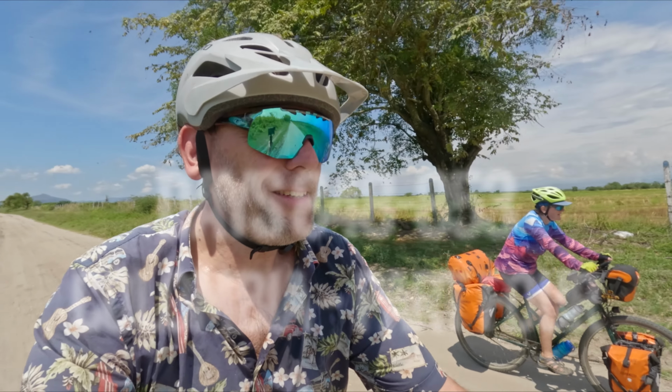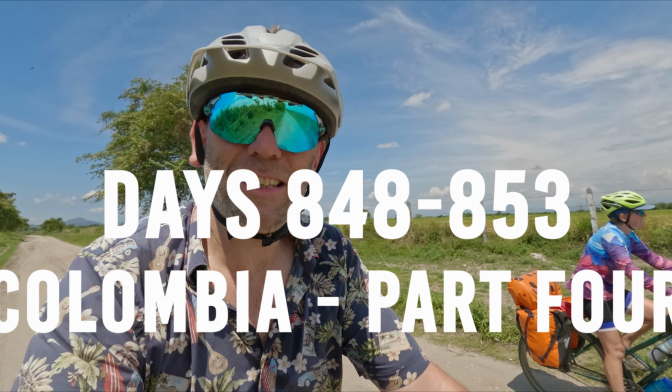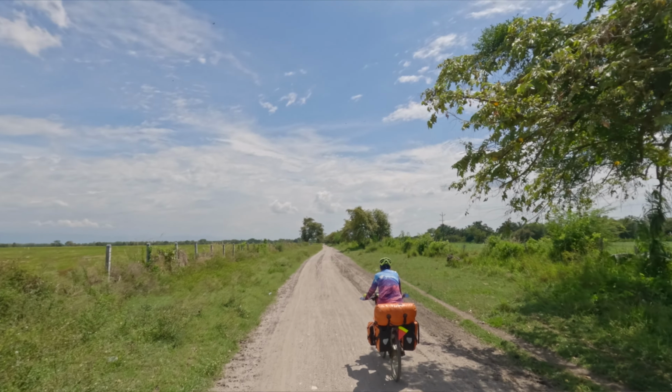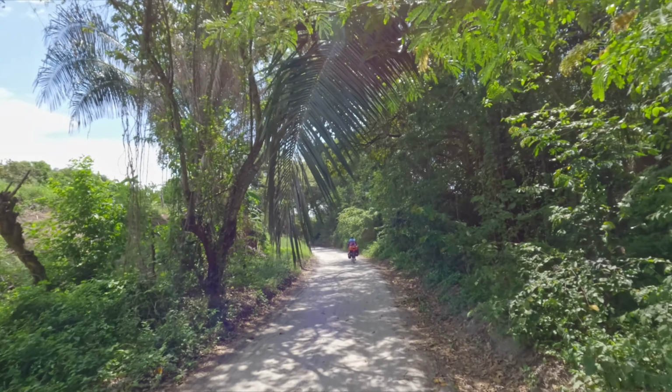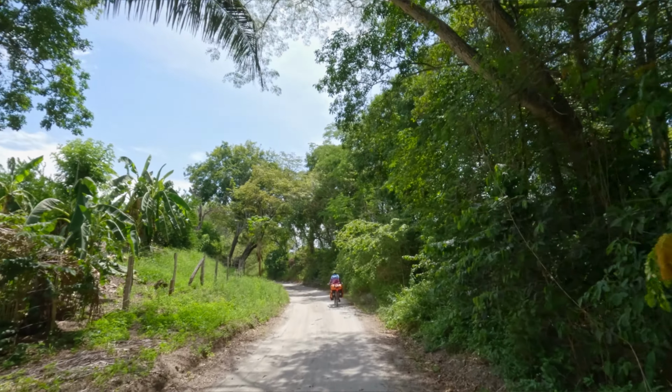We've come down off the mountains and we're heading to another of Colombia's highlights, the Tatacoa Desert, with all its interesting rock formations eroded over time. Quite looking forward to seeing that. And to get there, we've got 2 days, 100 miles, flat as a pancake, and it's a blessing. Let's see what the Tatacoa Desert has to offer. Cheers, folks.